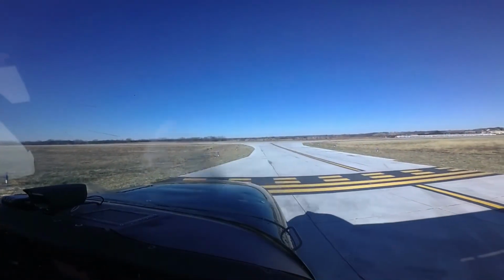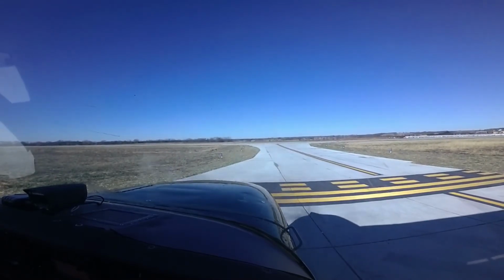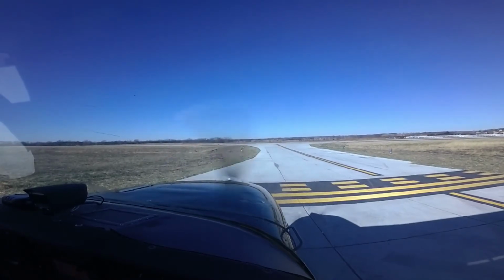Tell me you're holding short at the taxiway. Midfield taxiway. Cessna 972, November Charlie, holding short at midfield taxiway. Yeah. Aircraft holding short, you got the two airplanes on approach? Yep, there they are. We have traffic in sight on approach. 2 November Charlie.